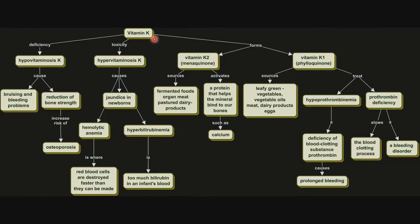Vitamin K toxicity is called hypervitaminosis K. This causes jaundice in newborns. This also causes hemolytic anemia. This is a condition where the red blood cells are destroyed faster than they can be made. It will also cause hyperbilirubinemia, which is too much bilirubin in an infant's blood.